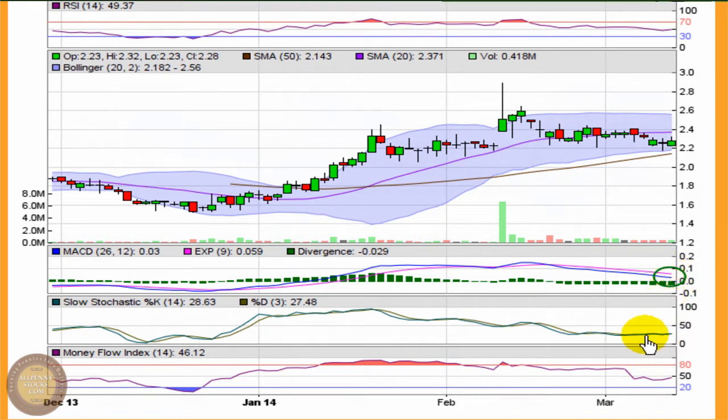Not getting a great deal from the slow stochastic. Not a lot of momentum in the stock. Of course, there's not been a lot of fluctuation in price, not much change in volume, so obviously there's not a lot of momentum in the play. But what we will be looking for is the move upward and the break back through 50, similar to this point, where you can see the momentum really started picking up, and so did the stock price.